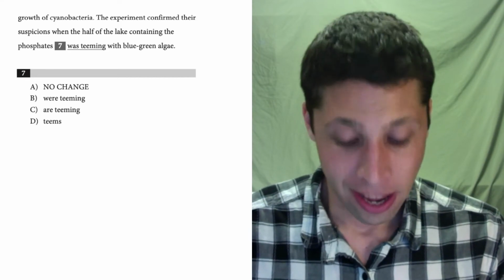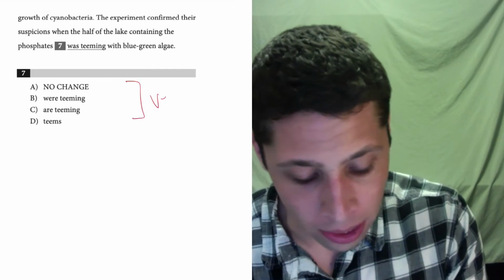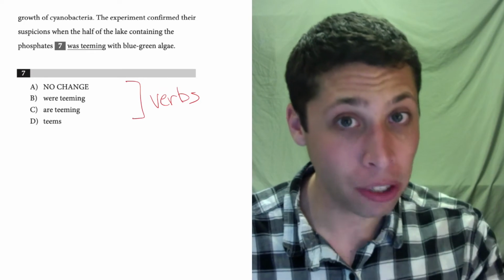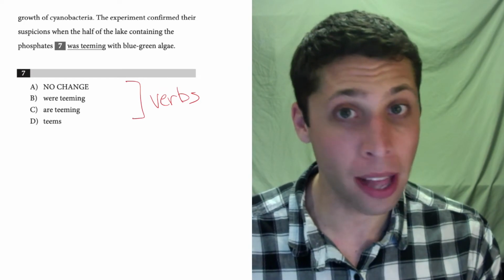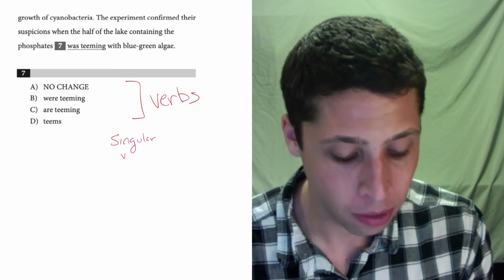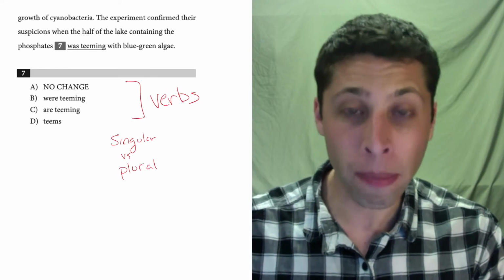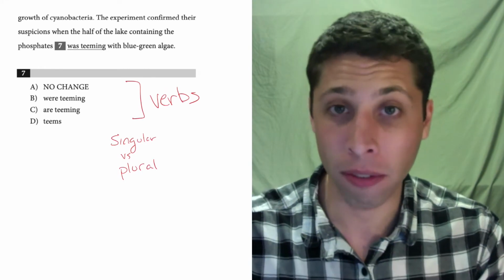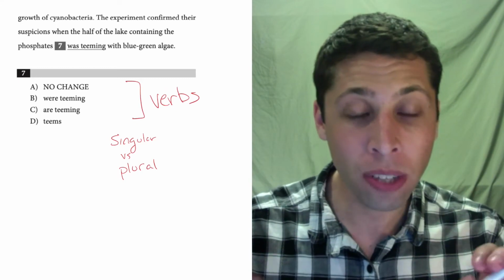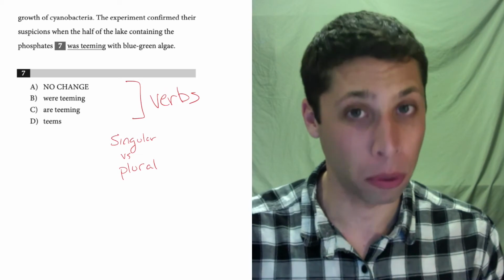However, if I've practiced, I recognize that all of these are verbs. And verbs have a special grammar rule that we need to apply. We need to think about singular versus plural verbs, right? A verb matches with a subject. There's an action, the verb, and something does the action, the subject. Those two things need to agree, meaning that they both need to be either singular or plural.